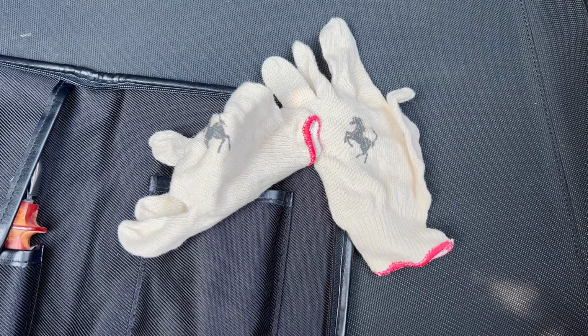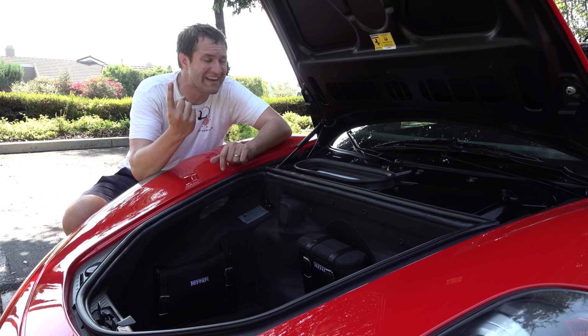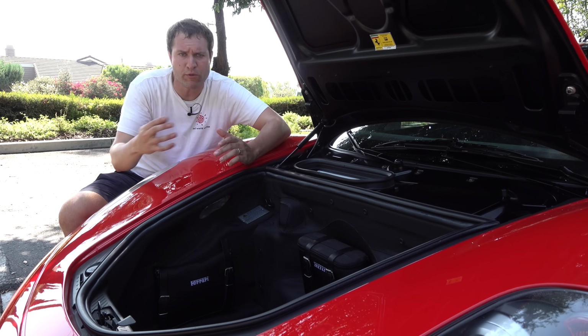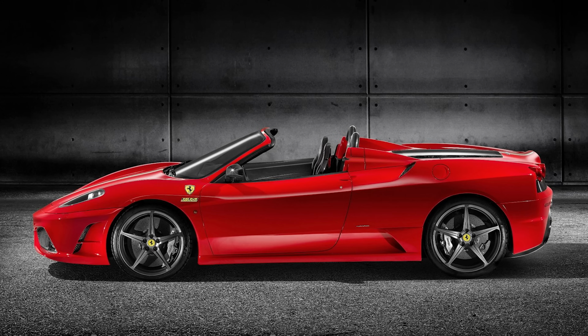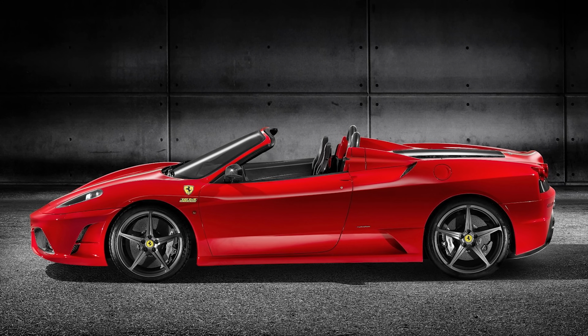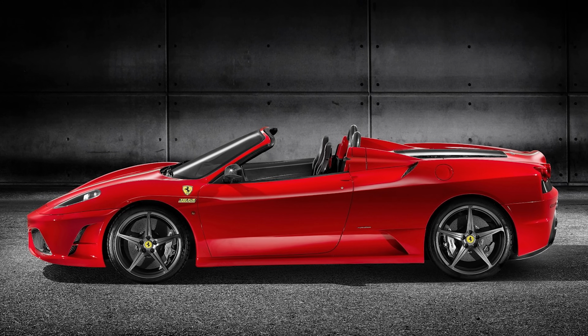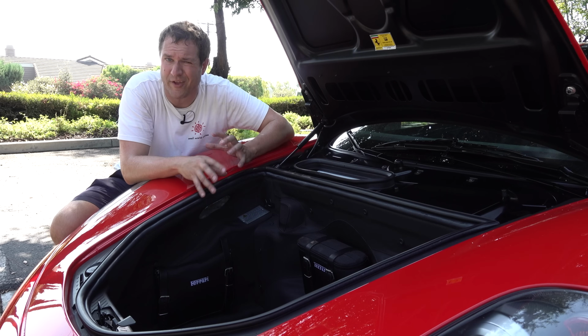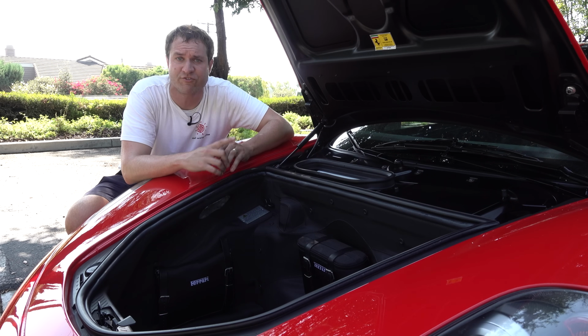Now, one other thing I want to mention about the 430 Scuderia is, in addition to the coupe, they also made a convertible version. They called it the 430 Scuderia 16M, and its production was far more limited than the coupe. Ferrari claims they made only 499 16M models, probably a little bit more than that in reality, but still far more limited production and rarer.